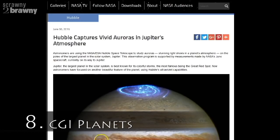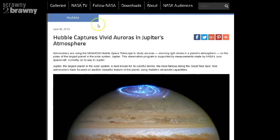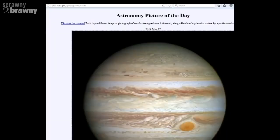Let's take a look here at this supposed image of Jupiter. Nothing more than CGI fakery. The supposed auroras. Again, at NASA's official website where it states Hubble captures vivid auroras in Jupiter's atmosphere. Here's the problem. The date of June 30th, 2016. Now take a look at this. Another so-called official image of Jupiter. This one's from back in 2014. You see the problem here?